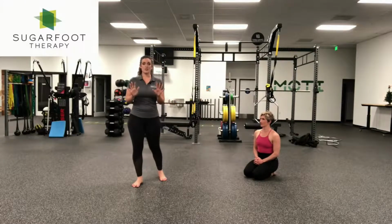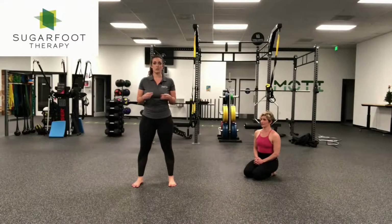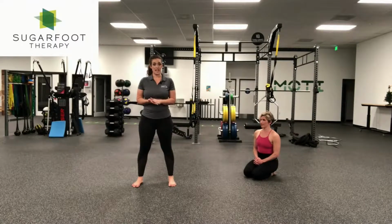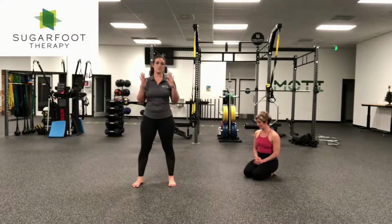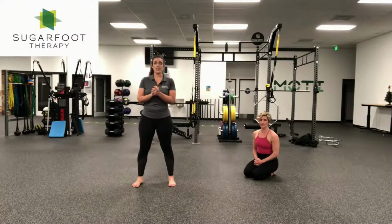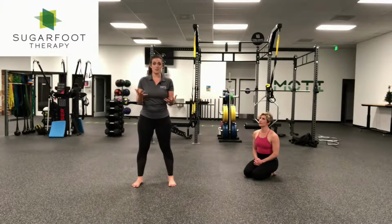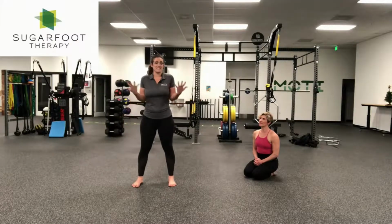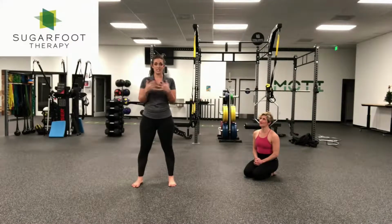You'll see us in a few of these exercises also working through 3 planes of movement. So these 3 planes are going to be our sagittal plane, which is forward and backwards movement, frontal plane, which is side to side, and then our transverse plane, which is rotational. It's important that we address these 3 planes when we're doing exercises because we are 3D beings and dance is 3D, so we have to practice and train in all different directions.